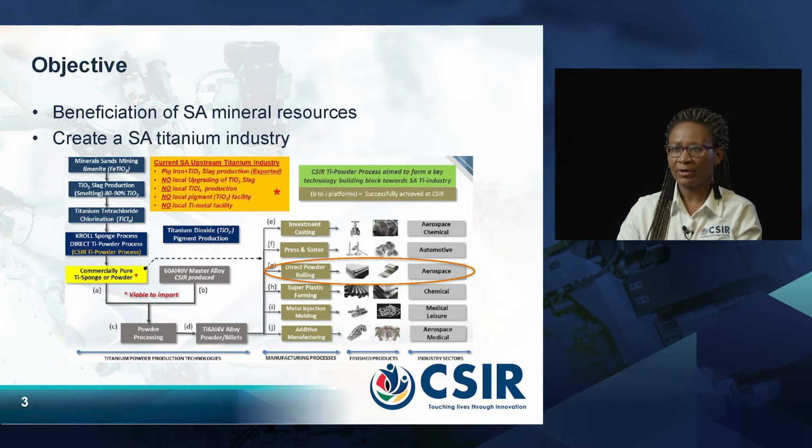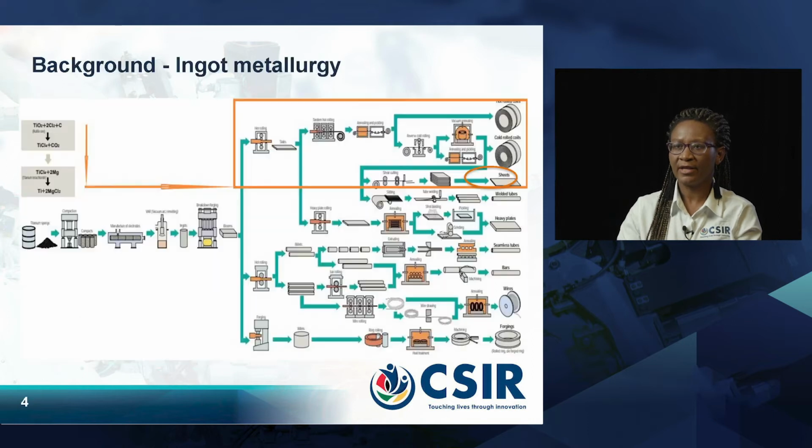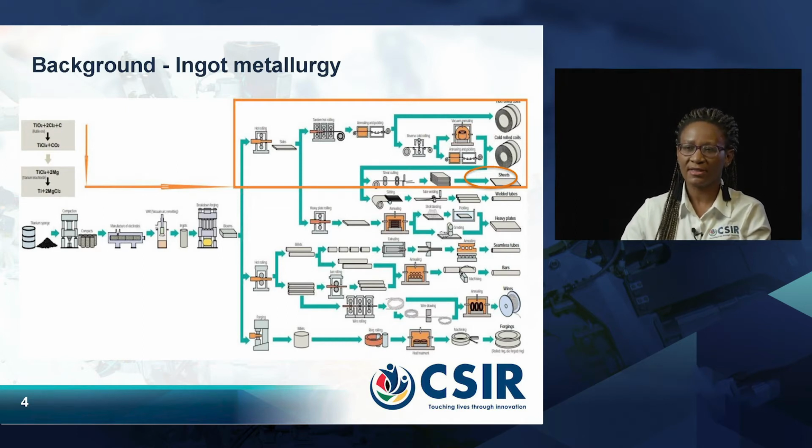Just before we talk about the direct powder rolling itself, I will explain to you a bit of how the process of making titanium is currently done. You will see that this starts with the process of extracting the titanium from ilmenite, which is an oxide. And what you get out of that process is a sponge, which is a coarse form of a powder. This sponge is then consolidated and melted to give you what we call an ingot. Hence the process is called ingot metallurgy or wrought metallurgy.